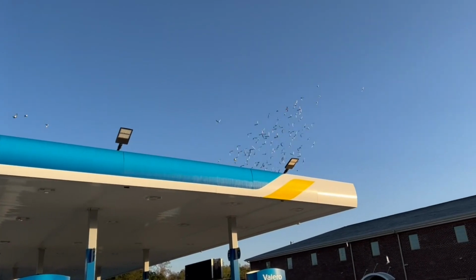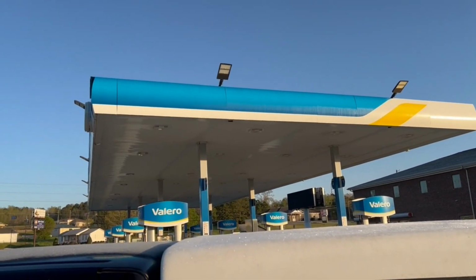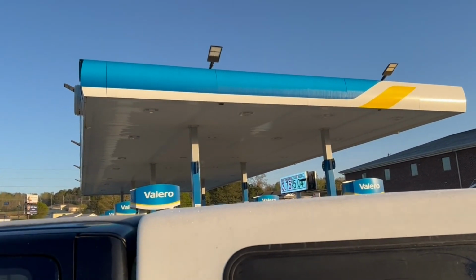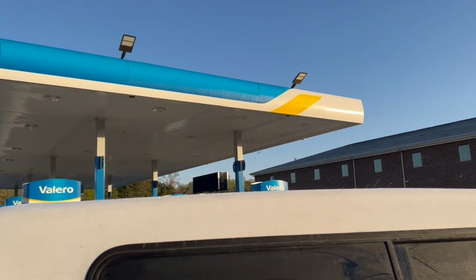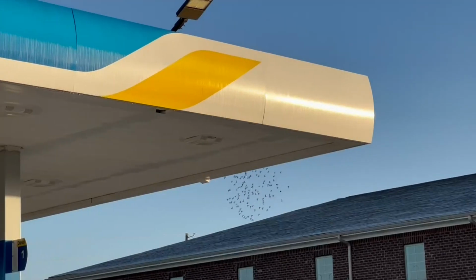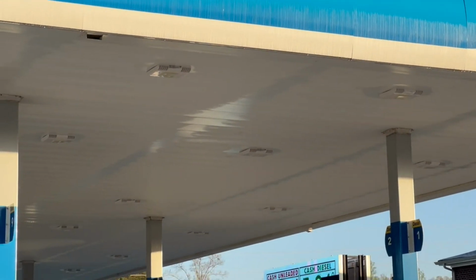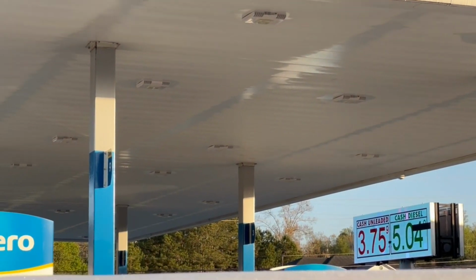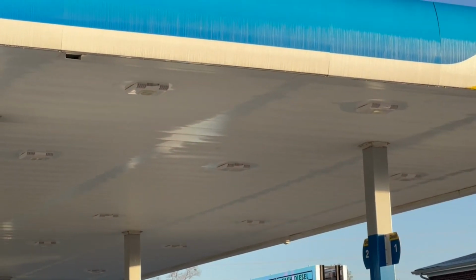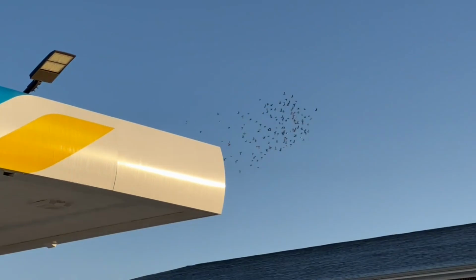circling a couple of times, getting their bearings. Of course, they're behind the canopy, so I can't see where they're going. There they are over there. Kind of hard to see them. I'm gonna check the video. It looked like one of them dropped on that sign right there. Well, not a very good video because the gas station canopy is in my way. There they go.